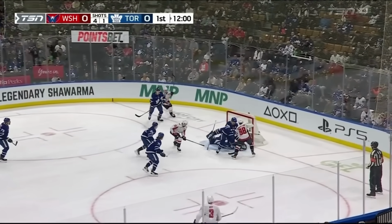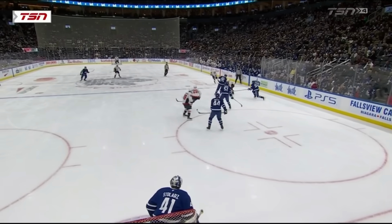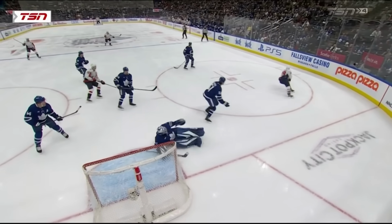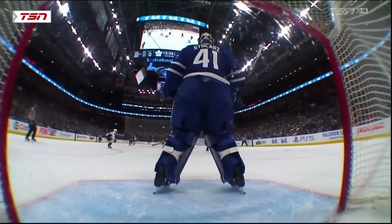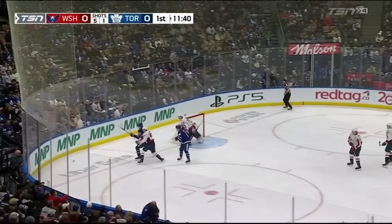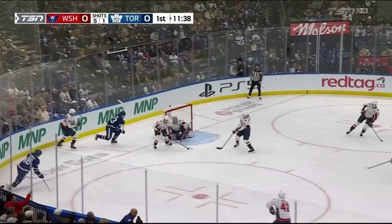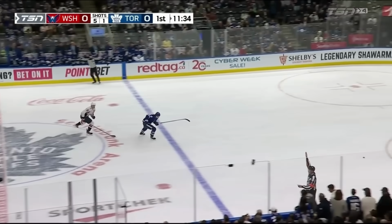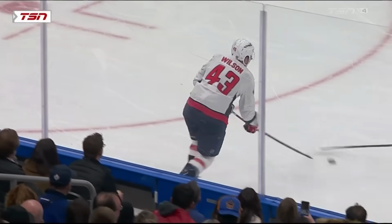And then, fortunately for him, as he covers up now, boy, he did a cartwheel going from his left to his right. But the Washington player mishandled the puck, and so all of that acrobatics went for naught. He can do no better than to just chip it in. Centering effort by Nylander didn't work. And it's down into the Toronto zone, and Stolarz is coming way out of the net.